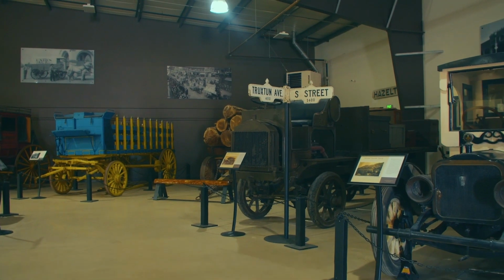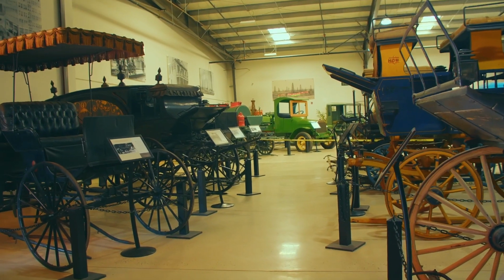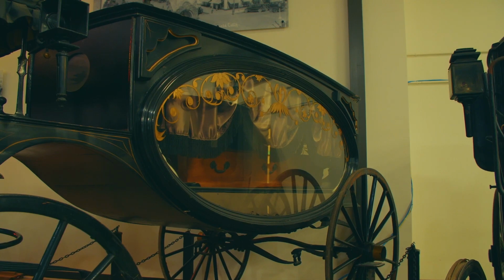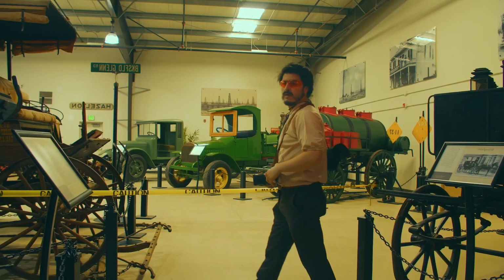And they also do charge a fee, depending on who you ask, to take photo shoots. They didn't charge me because I just lied and said that I paid already. So you can always just do that.